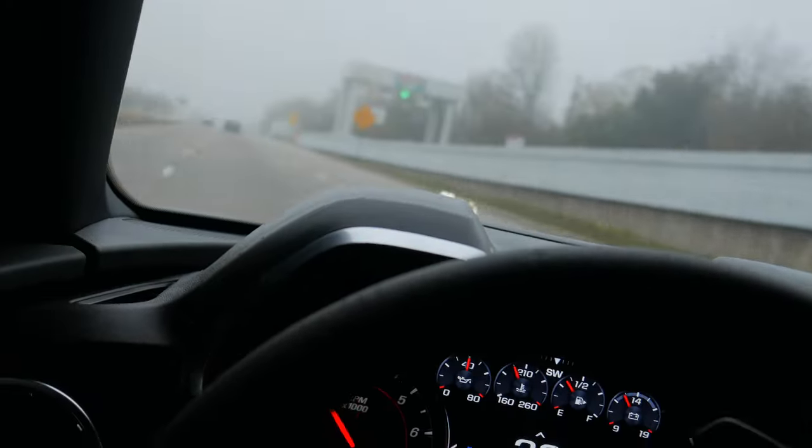Take this corner so easy. 1LE suspension. 1LE suspension is just crazy, bro.